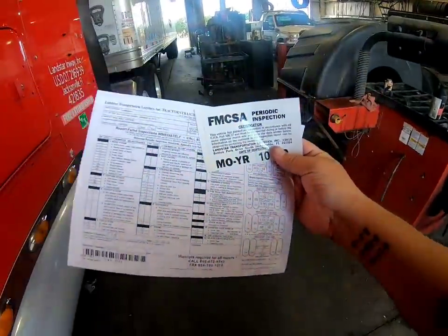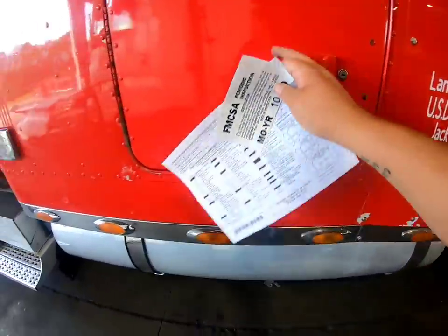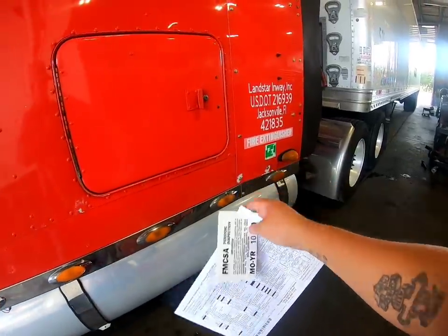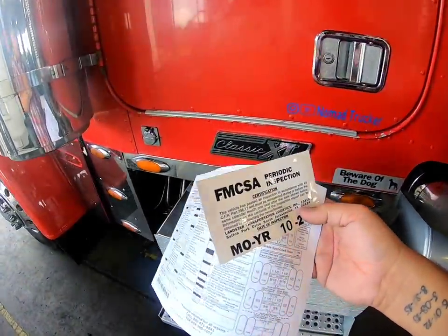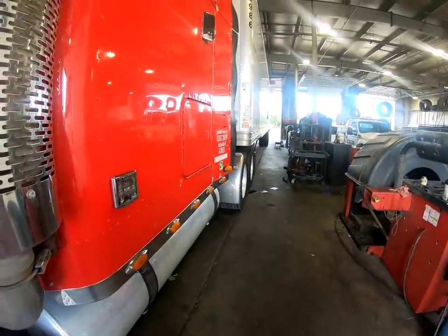All right, so we got passing paperwork. I put my inspection sticker on the inside of this door here. I used to put them on the outside, like down here, but they start to peel, and I just didn't want to put them there. That's where I've been putting them, so that's where I'm going to put this one, and then go drop my trailer because that is passed.